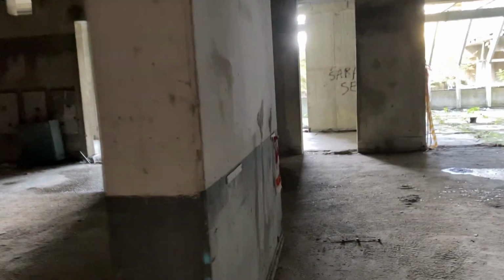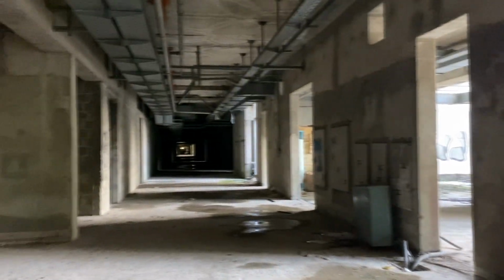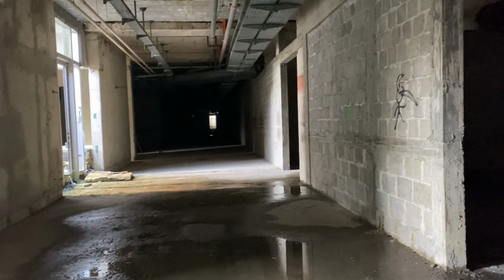It's spooky because it's even got painted walls. So this is like the proper sort of facility area, or the maintenance, I'd say. Considering the paint of the wall, there's no like cladding on them. They're just painting them straight on. Jesus Christ. It's massive.